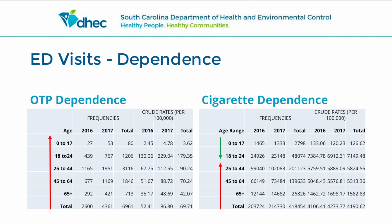So where are we when it comes to our emergency department visits and nicotine dependence admission rates? And what is of interest that we found is that in all age groups, other tobacco products, which includes e-cigarettes, those admission rates were increasing and almost doubling between 2016 and 2017. So again, this is dependence on nicotine being from other tobacco products, which includes e-cigarettes, and especially at the young age ranges, we see increases.